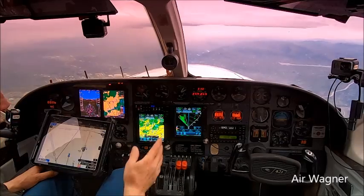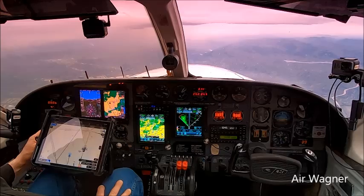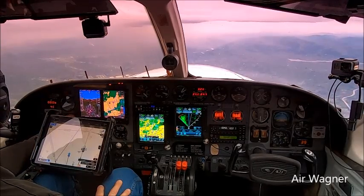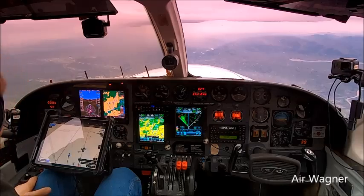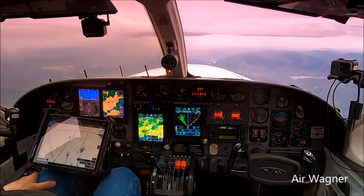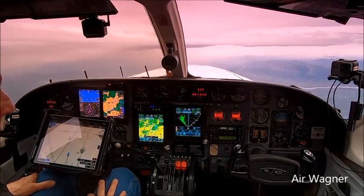to. Number 3 Sierra Juliet, climbing to 190. All the way up to 190, 3 Sierra Juliet. 693 heavy, turn heading 0. Okay, here we go, boys and girls. 19,000. Set the pressurization a little higher. What's your speed in the climb going to be? And expect some ice.